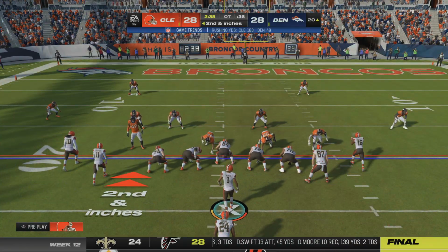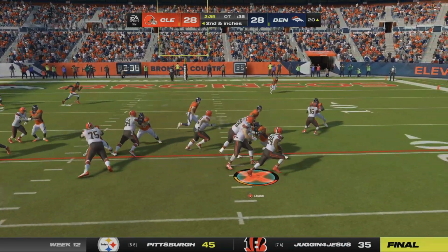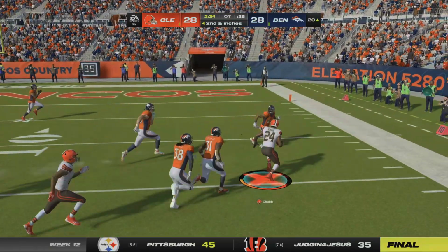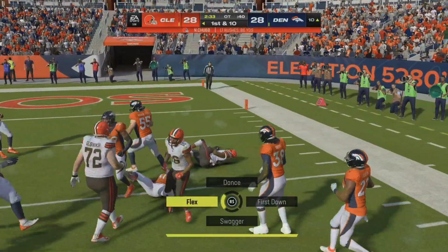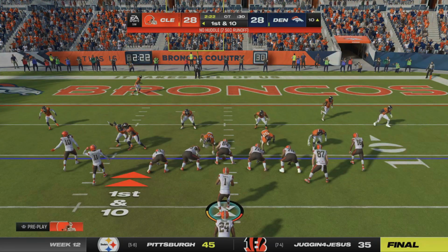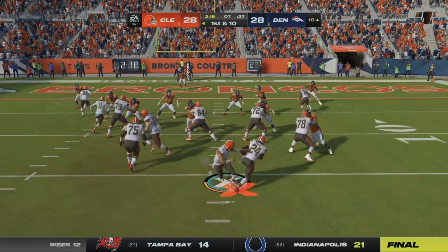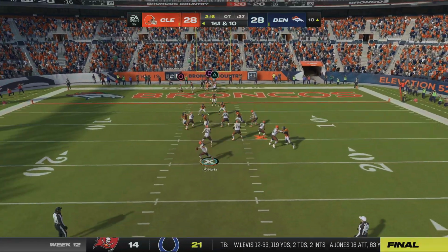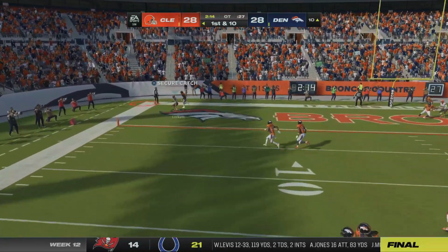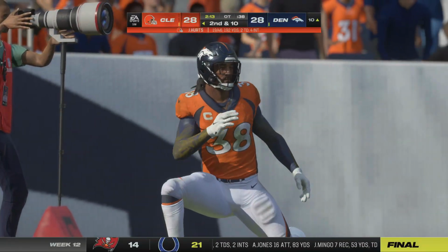Options galore here. Second and a few inches. They run it again with Chubb. And they're knocking on the door now. A good run there, going to take this to about the 10-yard line. Off the play fake, here's Hurts, rolling to his left. To the goal line, but it's incomplete.